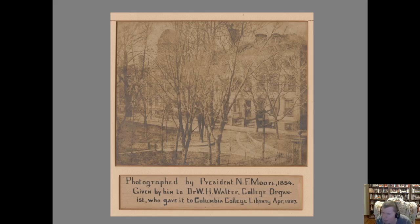I'm trying to see the history of it given by him. Basically, he took the photograph of the college, he gave it to this doctor, who 30 years later gave it to the Columbia College Library, right? I don't know how much documentation there is, but if you think about what's going on, I imagine it's like, oh, here's this newfangled technology, photography, right? His friend, maybe he was the organist, or who knows? Anyway, Dr. Walter got the picture. Eventually, it made its way to the college archives. Okay.